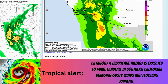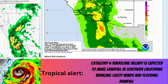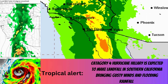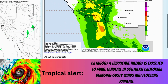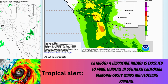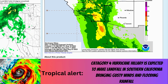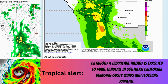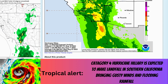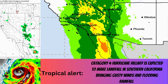It's not looking good. You could see just northeast of San Diego 4, 6, 10 inches of rain, 10 plus inches of rain. I mean, that is a ridiculous amount of rainfall. But yeah, I mean, this is in inches. This is definitely going to be something we're going to have to watch. This is going to be out through 5 a.m. Wednesday, August 23rd.